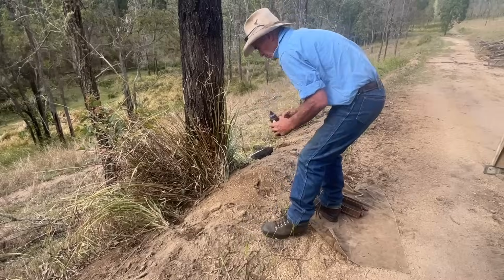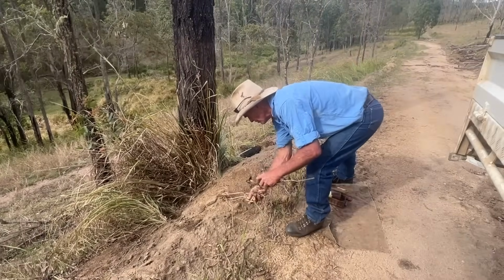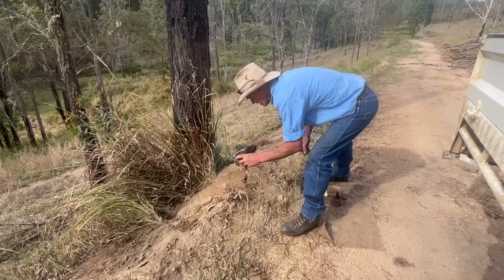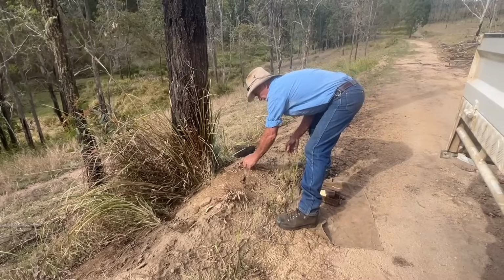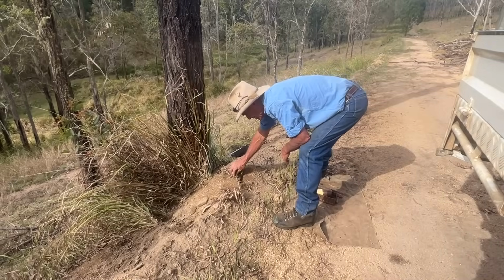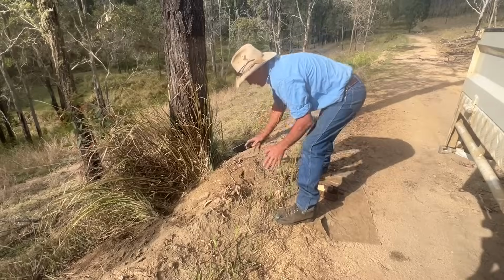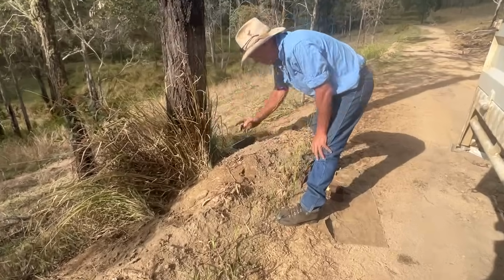Try and get the dog to walk in through here. A bit of stuff there, like a bit of leaf litter. A little bit there. I want that dog to put his foot up on the top there. You come through that way or come through this way.